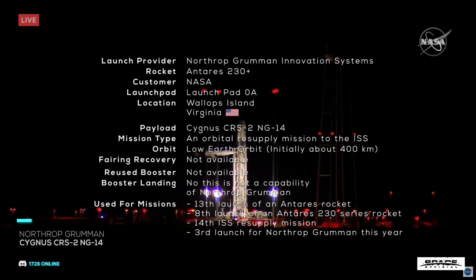Just under 2 minutes left before the countdown would need to resume to reach the end of tonight's 5-minute launch window. Standing by for further word from Wallops.